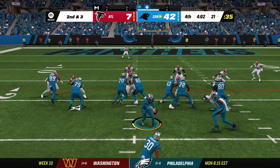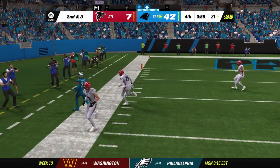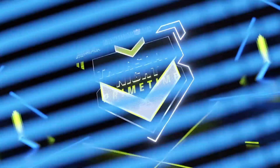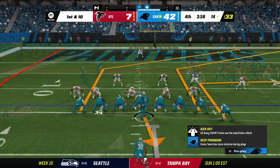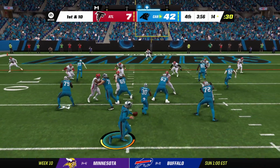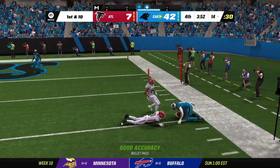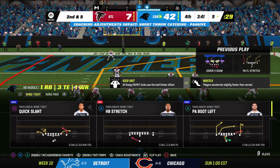Here's 2nd and 3. A give up the middle, Hubbard. And able to get this down inside the 15, either the 13 or 14 before he's out of bounds. 7 yards there and a first down. From the red zone now, they'll look to throw. That's complete outright to the tight end, Trimble. And now it looks like they're going to be in the hurry-up.